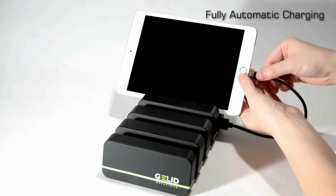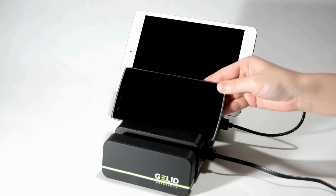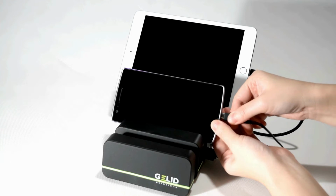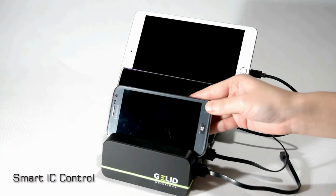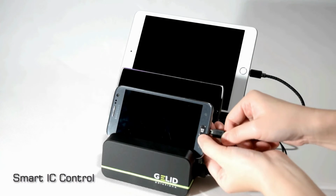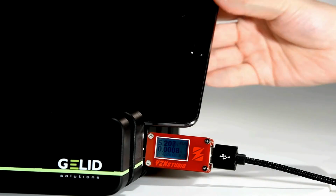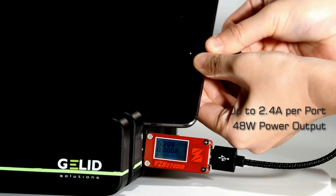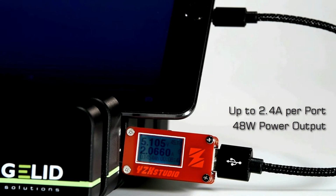Fourza charges your mobile devices in fully automatic mode. The Smart IC negotiates the best charging current and power cutoff. Fourza handles up to 2.4 amperes per port and has a total 48 watts balanced power output.